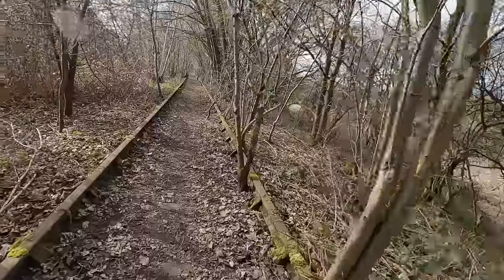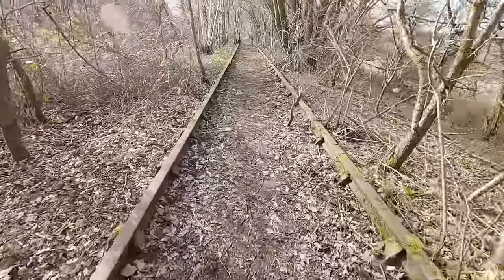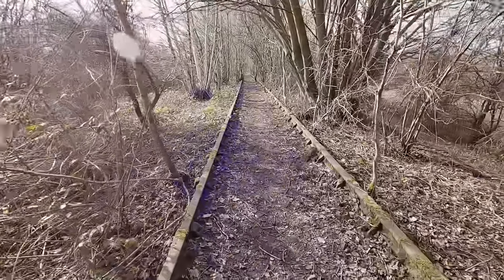I think we're doing very well with this, don't you? This is probably one of the bestest, clearest disused railway walks I've ever done that's still got all the track down, and you ain't got to fight your way through it. Like some more like this, please, if you got some comments below for those kind of suggestions.